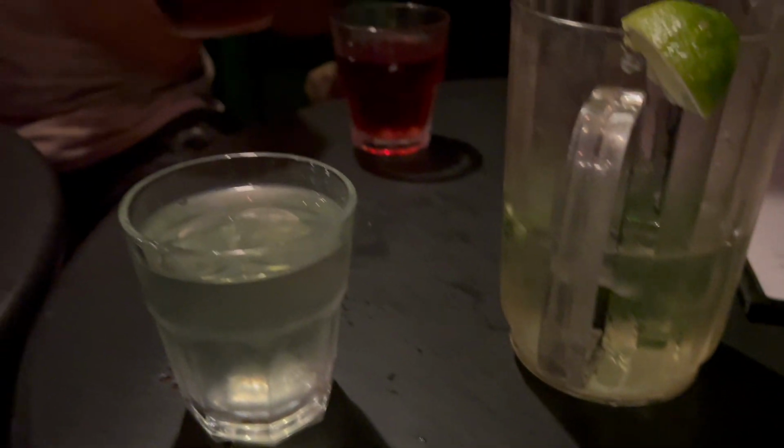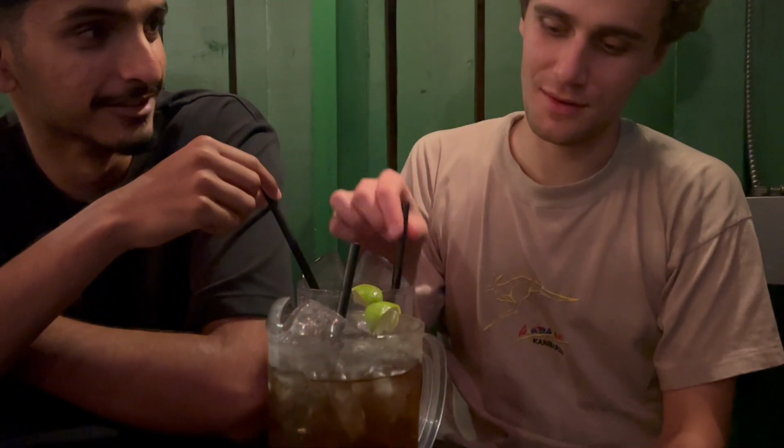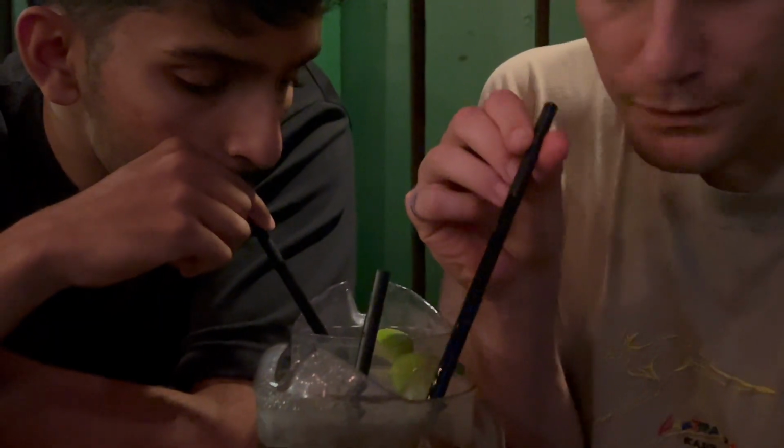This bar had cheap pitchers of any cocktail you really wanted, but the drinks were really sweet, so we did not love it. Made us feel a little sicky.